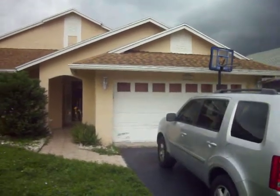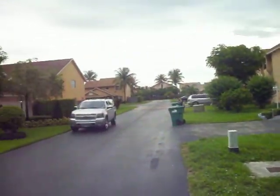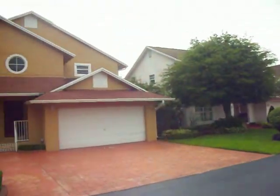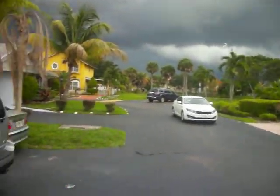Okay, this is 7847 Northwest 188 Lane. It's located in a nice neighborhood that has a lake over there in that direction. There's guest parking right there.